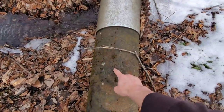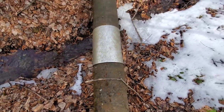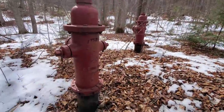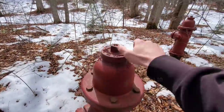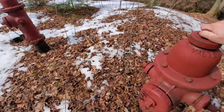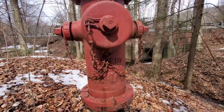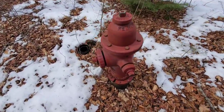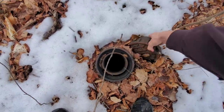Look at that crack in the line. You'd see water slowly spilling out of that. Abandoned pipeline going out to these. And these hydrants don't look all that old. Red hydrants usually mean 500 gallons per minute or less. 1994. They're not all that old. What could possibly be the purpose of this?